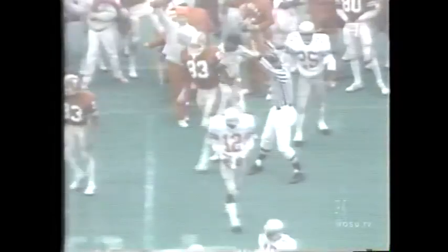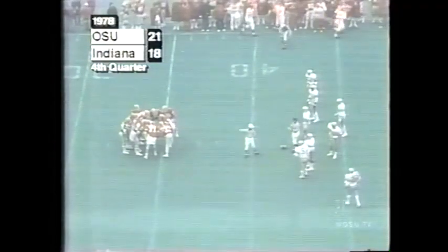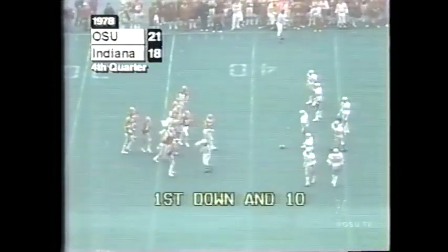Burnett with a ball, back to pass, throws one out in the flat. It is caught out there by Powers, and Powers is tackled. Tackle is made by Todd Bell, and that appears to be another first down for Indiana. Now you have to worry because Indiana can get in field goal range. That's right. At least the way the Buckeyes are playing that pass defense, they can.